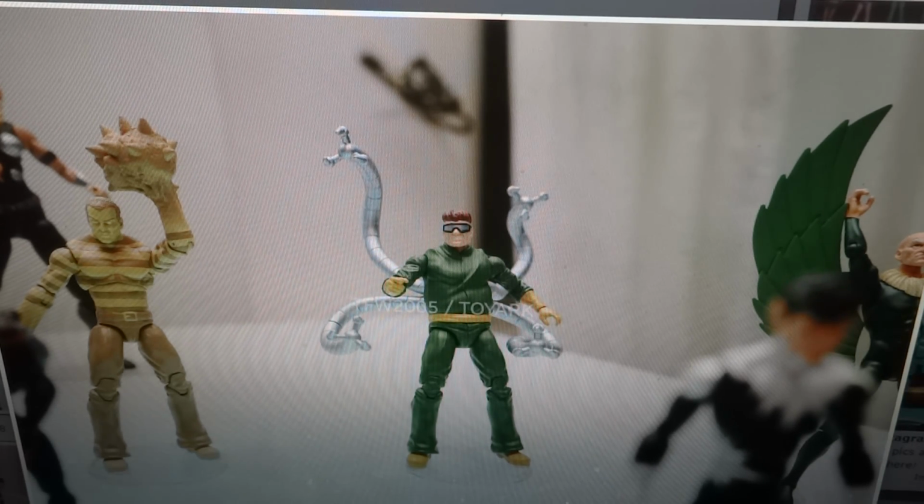He looks great. It looks like the arms are from Kane. It looks like they're Kane's arms. I might be wrong on that, but I'm pretty sure they are. The legs are Absorbing Man's legs. They're the same legs as Sandman too. They reuse those legs a lot. The body looks to be completely different. The head looks to be completely different, and obviously the tentacles are all different.